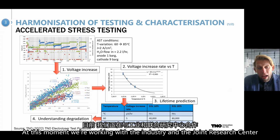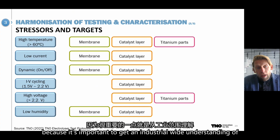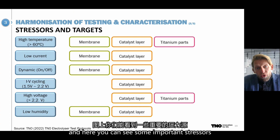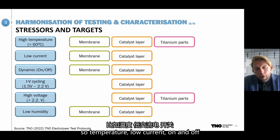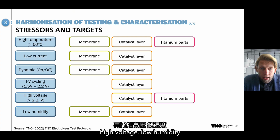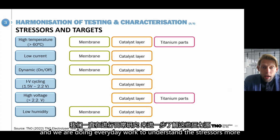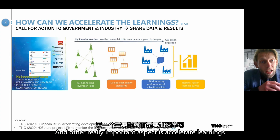But at this moment, we're working with the industry and the Joint Research Center to get agreement on these protocols, because it's important that we get an industry-wide understanding of the protocols, standardized on an open stack, open test system. And here you can see some important stressors which cause degradation for certain materials. So temperature, low current, on and off, which is obviously important when you connect to solar and wind. High voltage, low humidity. These are all stressors for the different electrolyzer components. And we are doing everyday work to understand the stressors more and see what the effect is on the different key components. And another really important aspect is accelerating learnings.